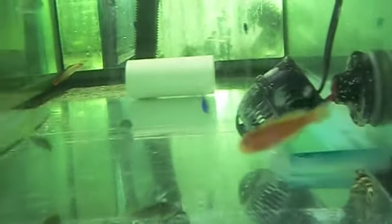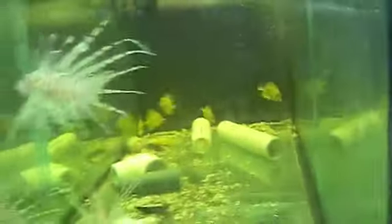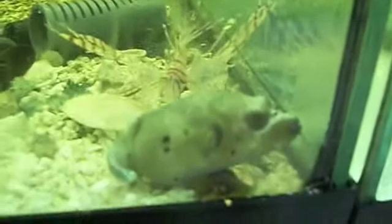Well, there's the red clown goby. What? The red clown goby. Yeah. He's pretty. Okay, so we're going to spend the next little bit finishing up the acclimation, and then we'll put them away. All in? Okay, bye-bye.